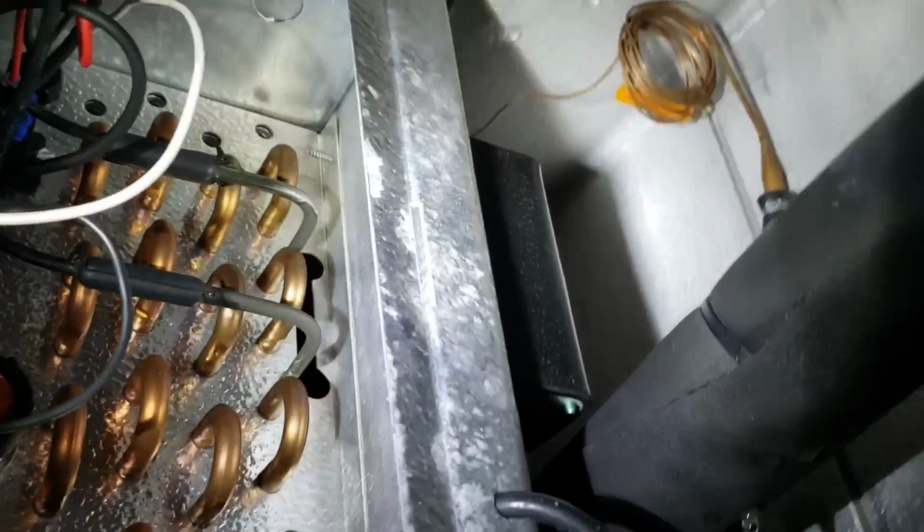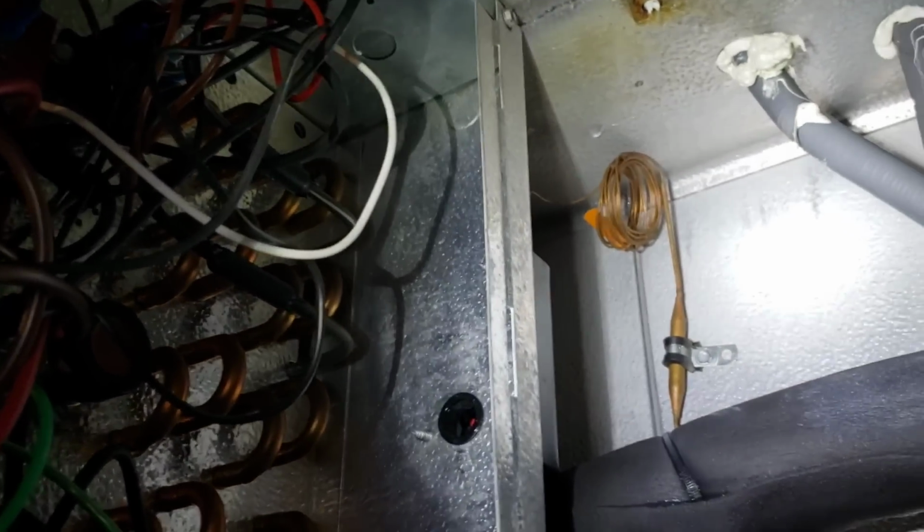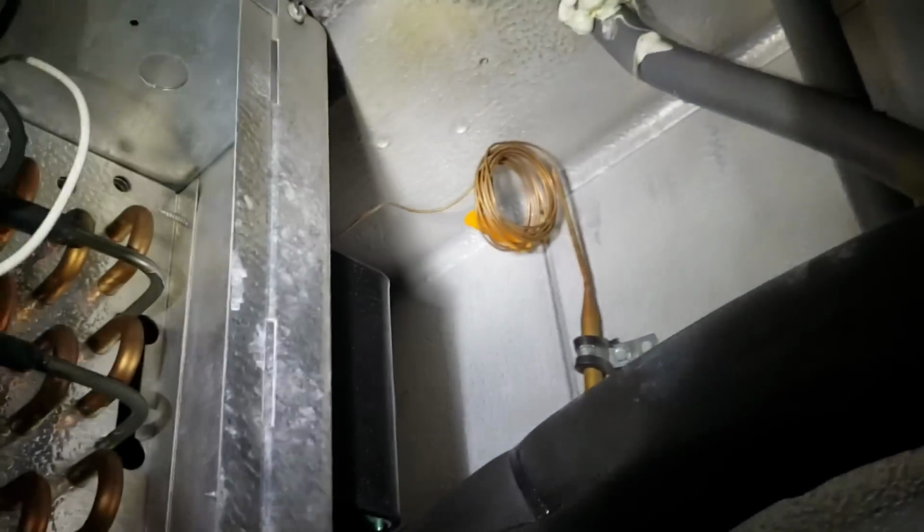Hey, you guys watching, you want to take a guess before I open this up and try to figure out why we have two thermostats? And also, who just runs a cord through a chassis like that? Amazing. All right, let's pull this panel open. All right, so this thermostat right back here is not connected, which is weird because there's no wires going to it, but somebody took the time to mount the sensing bulb. I think this unit was installed a couple months ago.